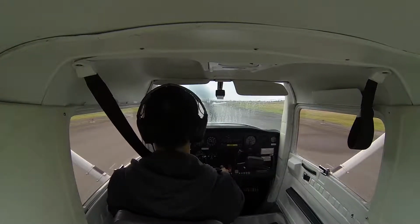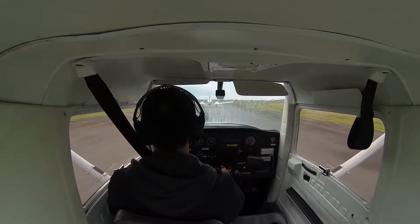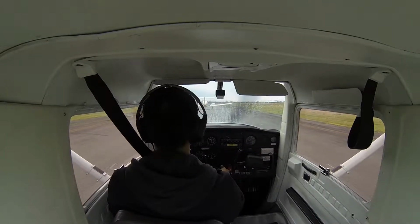Not going to be too afraid to taxi behind this guy. He's not a giant person. Not a Learjet turbine engine. But I don't want to get too close either.